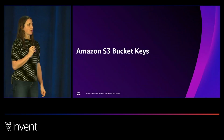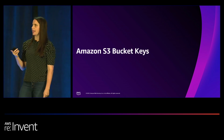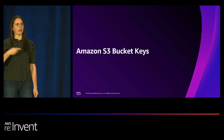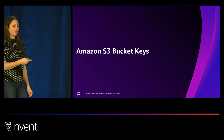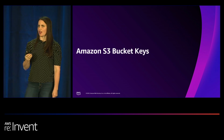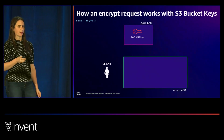I briefly mentioned bucket keys when we talked about setting defaults at your bucket level. So bucket keys is a feature that we launched in 2020 designed to help our customers save money on request costs to KMS. Customers who have enabled this feature have saved a cumulative $80 million since it launched 3 years ago. So let's take a look at how it works and how it's a little bit different from KMS.